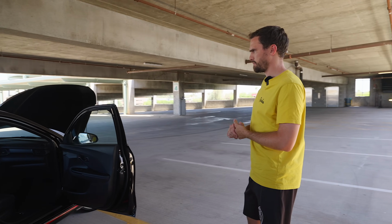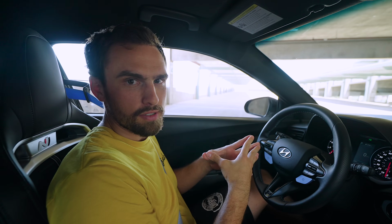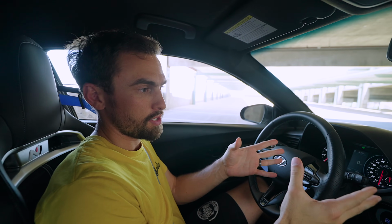It's an in-house design. One of the best things about the Veloster N is the customization you have on the interior of the car. People that are buying these cars are enthusiasts.